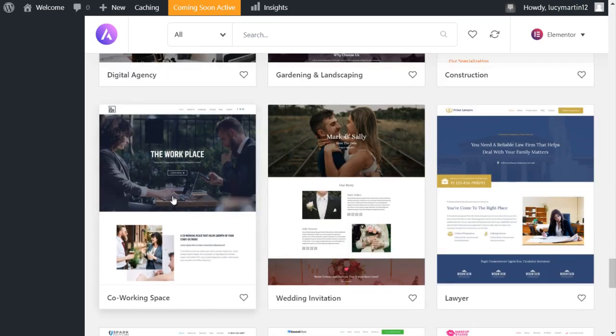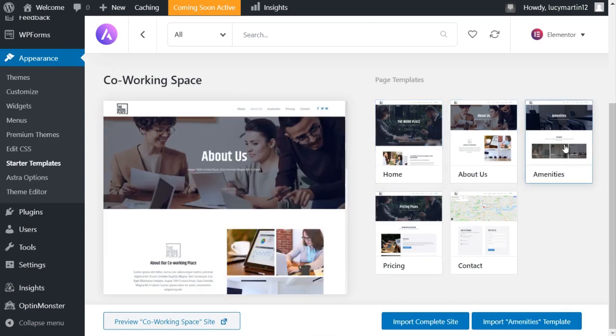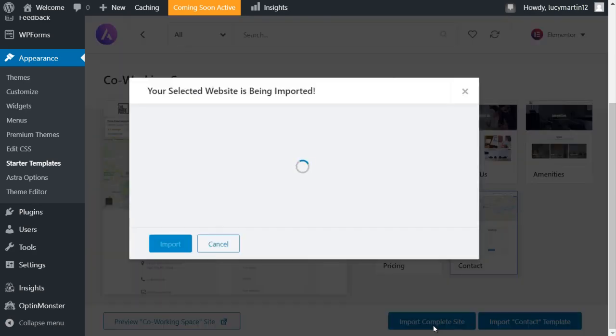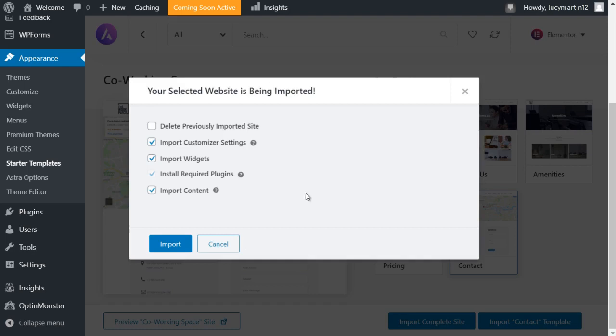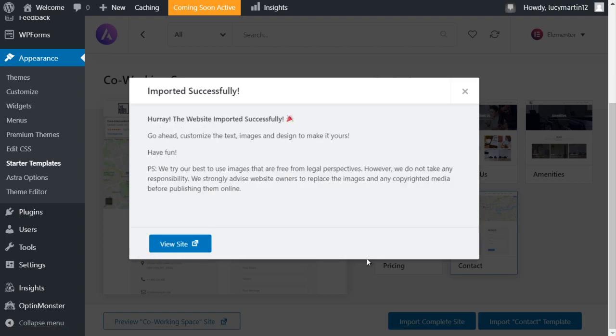You can preview any template to see how it looks just by clicking over it, and it will show up the different looks it has for the main pages like Home, About Us, and this one has amenities, also has pricing and contact template form. And after you selected the one you like, you can apply that template to your site by just clicking Import Complete Site button. Your selected website is being imported. You can leave the check marks as they are and then click on Import, and this will take a couple of minutes.